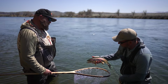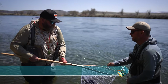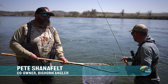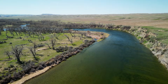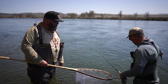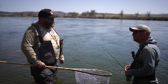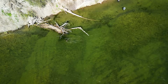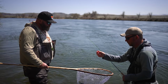Nice fish. Now, Pete, it's the 1st of May. Is the spawn over now? Not quite yet. On the Bighorn, we're fairly far behind some of the other rivers in Montana. Our water stays really cold, so we're in the high 30s, low 40s right now. Same pattern we saw the last few years. Peak spawn was kind of towards the end of May and the first part of June. So we're on the front end of it still. Been seeing a few fish on beds, but not like it will be here in a few weeks. Cool. All right, well, let's let this guy go.